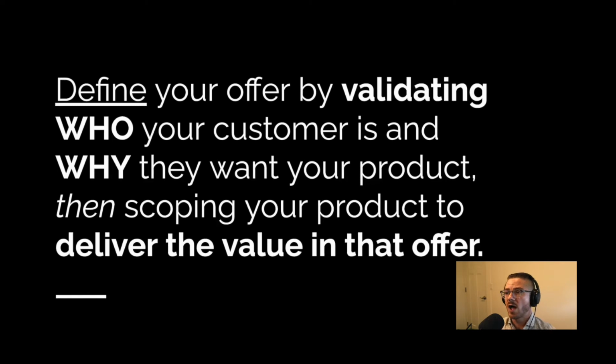So we're going to define our offer by validating who our customer is, why they want our product, and then we're going to scope our product to deliver the value in that offer. So think about this. We're not just building a list of features that we saw in the marketplace and throwing that over the fence to developers and designers. We are really dialing in our offer and then scoping the minimum amount of design and development we need to deliver the value in that offer.